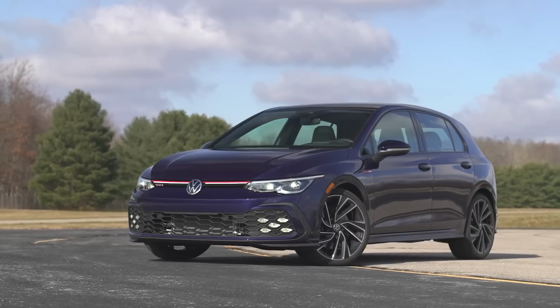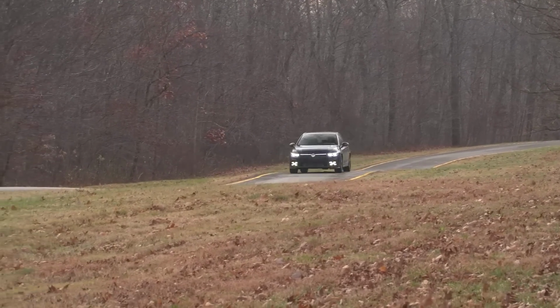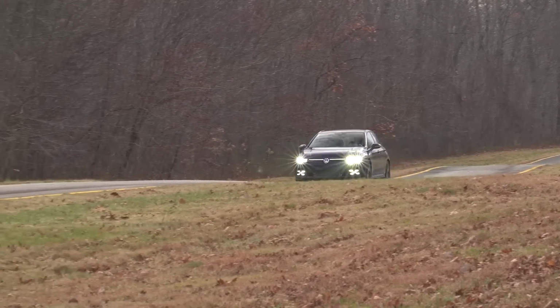Anyway, the new model is lower and longer than its predecessor. It still keeps the hatchback body style. This time it's only 4 doors. They're not doing the 2-door model anymore.